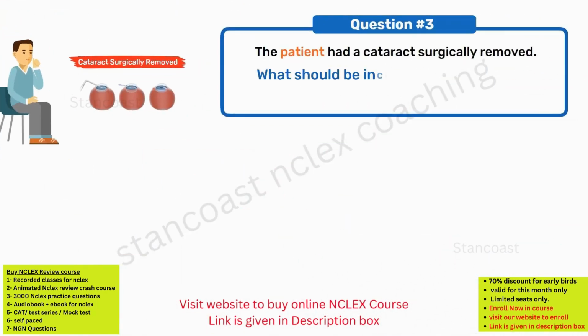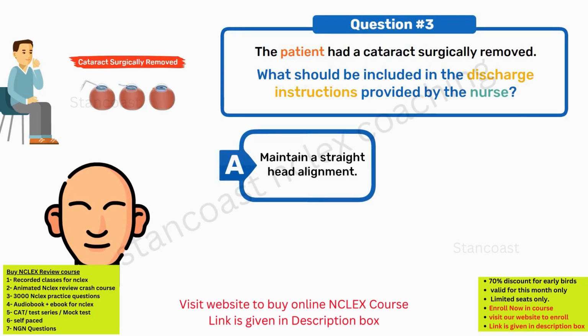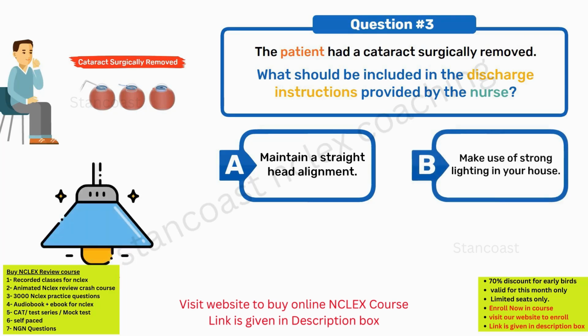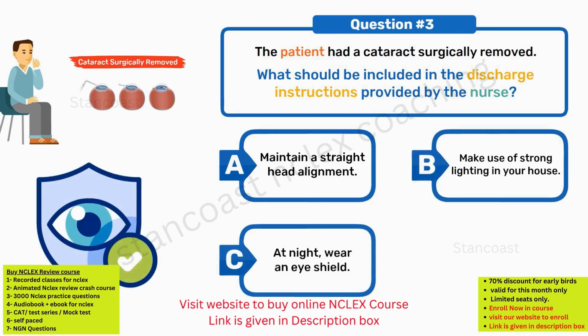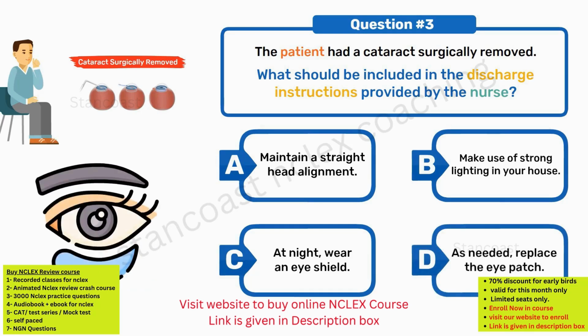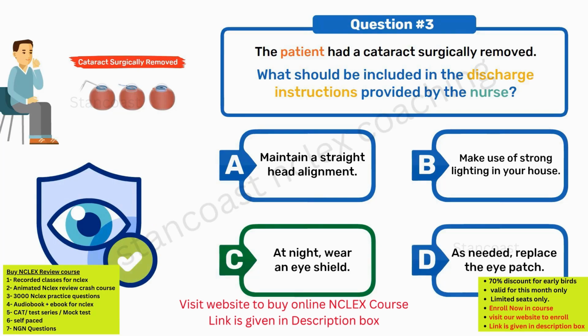What should be included in the discharge instructions provided by the nurse? A. Maintain a straight head alignment. B. Make use of strong lighting in your house. C. At night, wear an eye shield. D. As needed, replace the eye patch. Correct answer is C. At night, wear an eye shield.